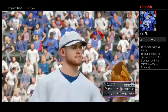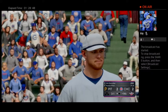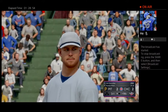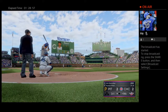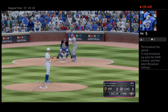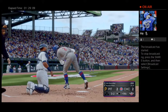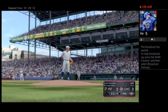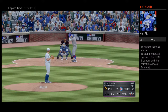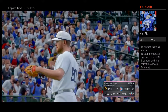The count to the Pirates shortstop. Bases are empty, 1 man out. Hit high but foul, as that'll get in amongst the fans. Now the 3-2 pitch. And he lays off ball 4. Now the potential go-ahead run is on base here.